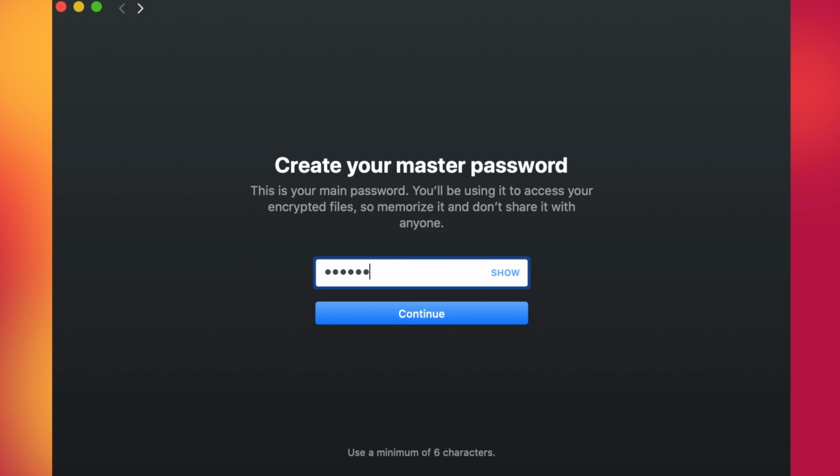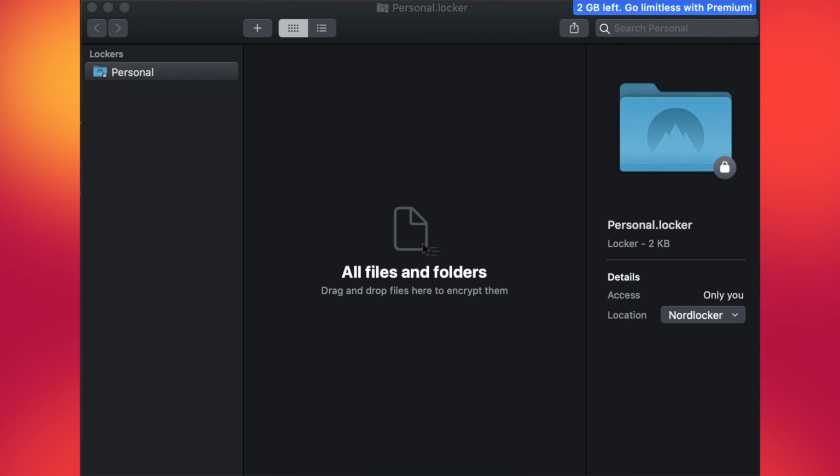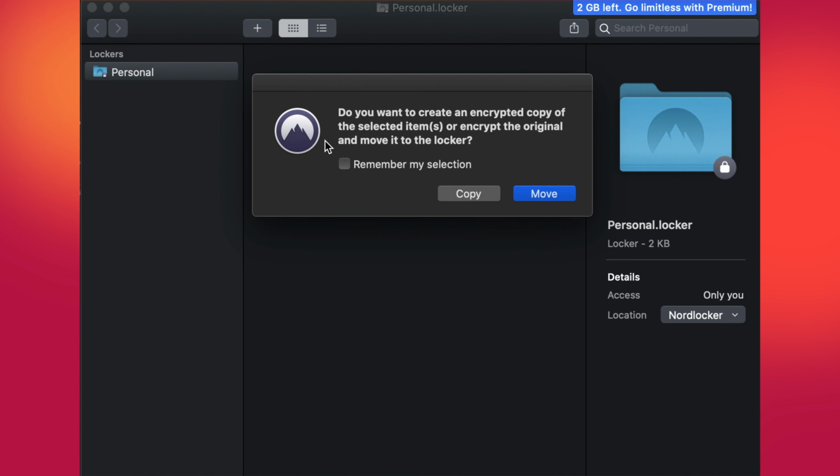Once it is set up though, you just set a master password to your lockers and that's it. You can drag and drop folders of pictures, files, or whatever you want into a locker, and as long as the locker is unlocked, you can access and use the files as needed. You can create different lockers, however you want to organize your files, and that's it.